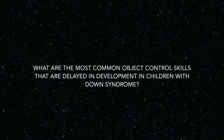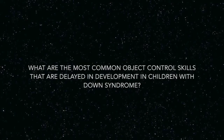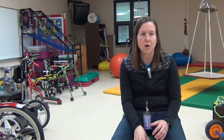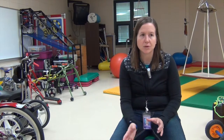What are the most common object control skills that are delayed in development in children with Down syndrome? Common object control skills that are delayed in children with Down syndrome are skills that require balance, rhythm, and timing. So for example, dribbling is very hard. The muscles in the hand have hypotonia, so they're relaxed. It's hard for the students to dribble a ball and keep their hand and wrist stable to dribble.